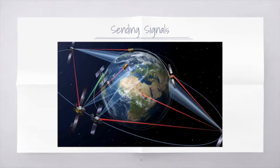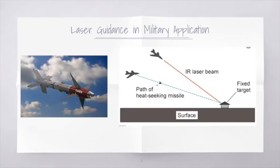Without lasers, this actually wouldn't be possible because you have to send so much higher power signals, or using something like radio signals, we couldn't send enough information in a packet to load web pages quickly. The same technology can be used to direct missiles to very specific targets. This allows us to take out maybe important structures without harming a lot of people, or to make sure that missiles don't go awry and hit things that we don't want them to hit. That would be pretty bad.